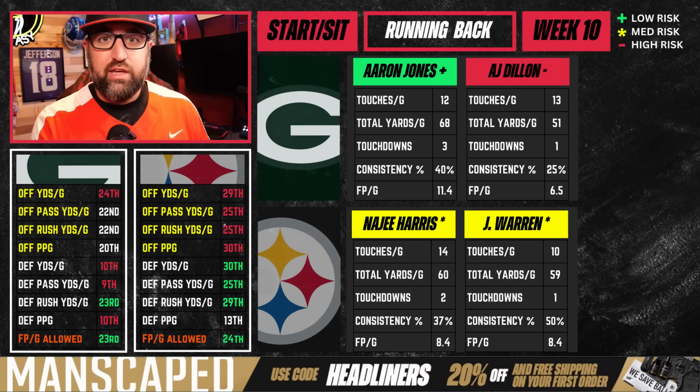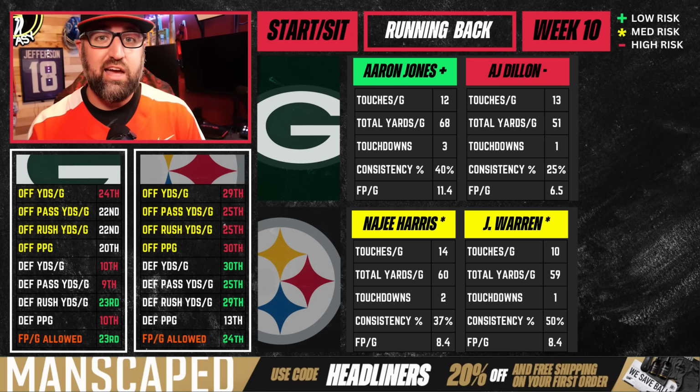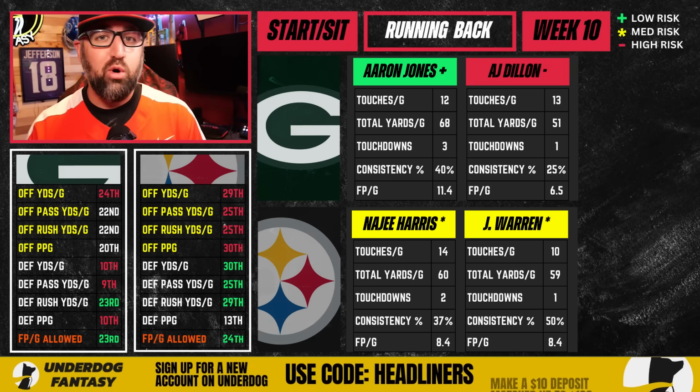And while you can look at Green Bay in this matchup and know that Aaron Jones will more than likely get the majority of the touches and looks once again, you can't say the same thing about the Pittsburgh Steelers, because Najee Harris and Jaylen Warren are basically even right now, even though Jaylen Warren is looking better. Now, Najee Harris may have found the end zone this past week, but when you look at the numbers on the screen, it's really hard to figure out why Pittsburgh is not giving Jaylen Warren more touches.